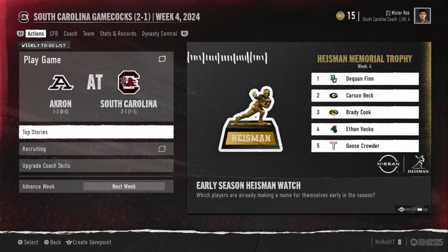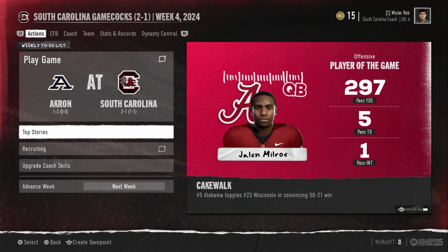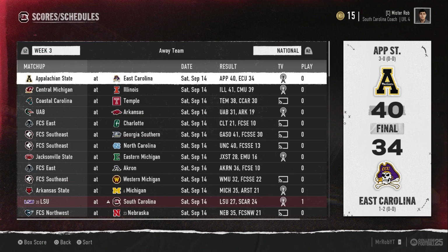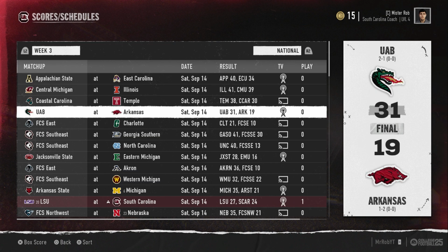And we lose. What a shocking loss for the Gamecocks. They should be 3-0. And those are the kind of games that we need to win. One of those tough games to become bowl eligible. And if we end up going 5-7, that's going to be the game we look at. Nonetheless, we go around the week 3.